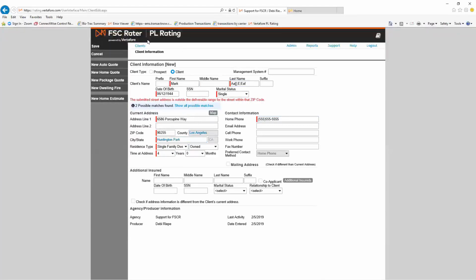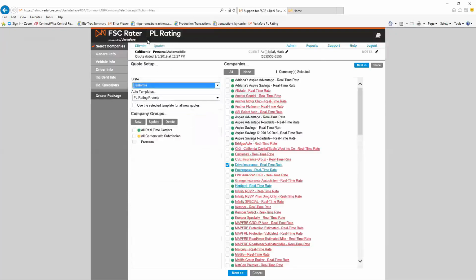Now, I can click Save, and that will bring me back to the client screen. But if I click New Auto Quote at this point, it will save the client data and bring me right into the auto workflow. Now, here's that template that I can select if I want to select a template based on what I had. Just going to go with this one, pick a few carriers here.